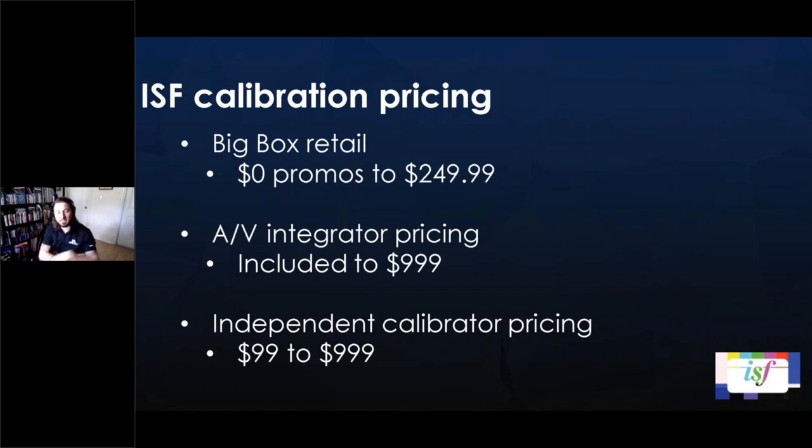A more complicated system, maybe it's a really high-end projector with a Lumagen processor and a long signal chain of different components, and you're going to be there for a day or two. Seen up in that maybe $999 range.